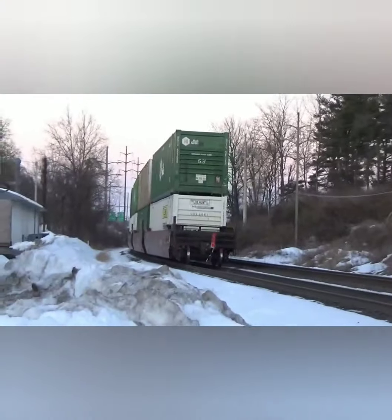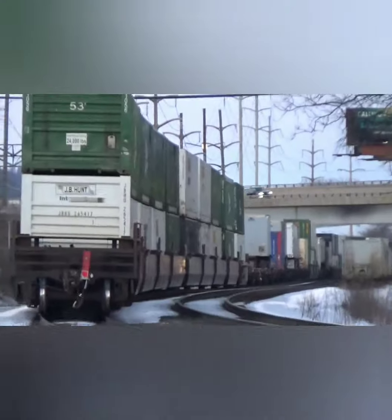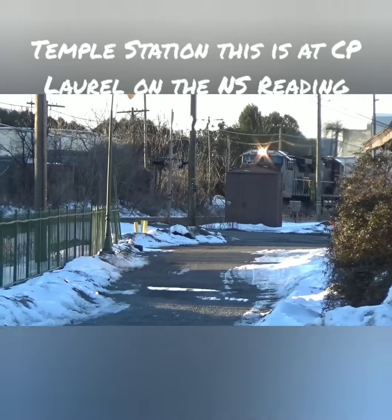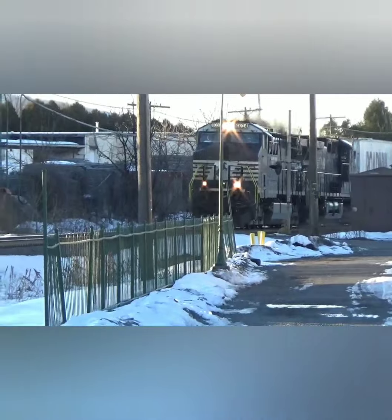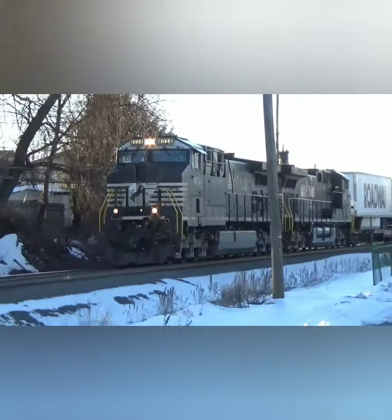CP Wyomissing on the Harrisburg line with the HO, I think it's HO1, heading west on Main 2. All right, Rail Fanning Adventures, Temple, on the NS Reading line. This is an eastbound stacker, 4034.